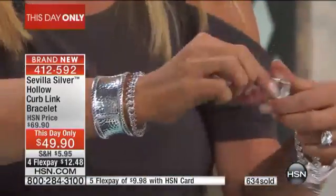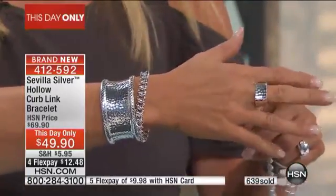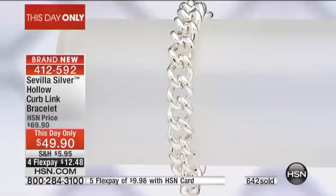Look at that, look how cool this ring is. It's a square ring that's actually unbelievably comfortable. Isn't that neat? And there's like 30 pieces left. Is that it? Yes. I love that. That is a really cool ring.